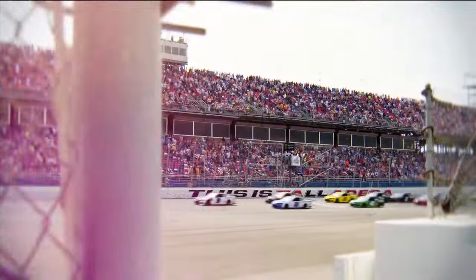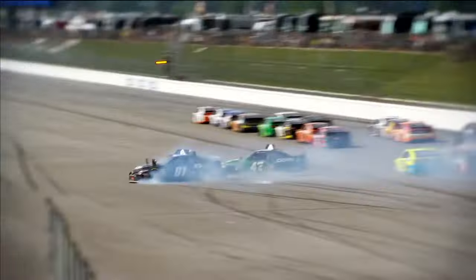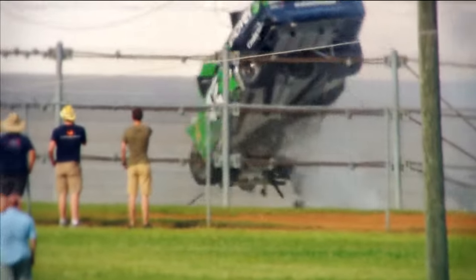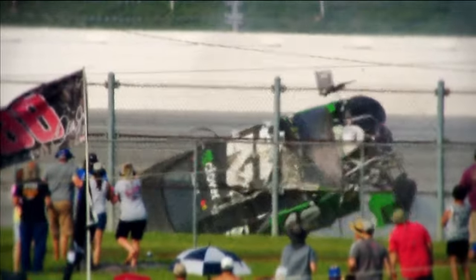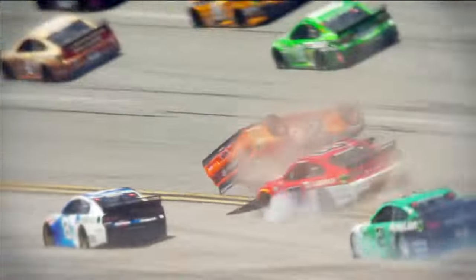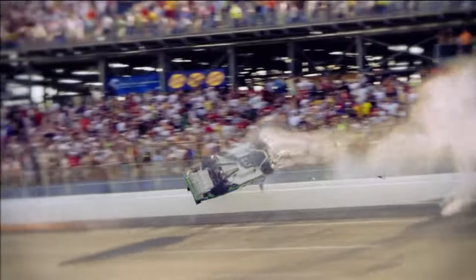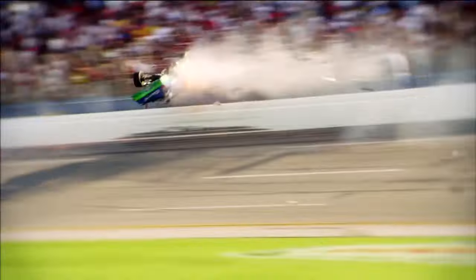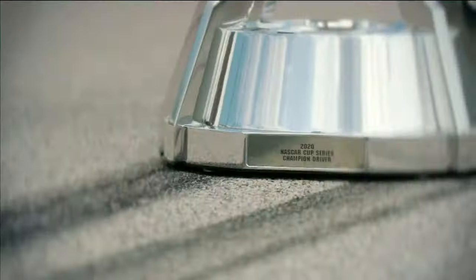This place can chew you up and spit you out in a hurry. Everybody's four or five wide. You know something crazy's gonna happen. Up and into the air! That was probably the longest flip I've ever had. Didn't know if it ever stopped. Logano is upside down! He'll slam back into the racetrack! Edwards goes up in the air! Nearly half the field eaten alive!